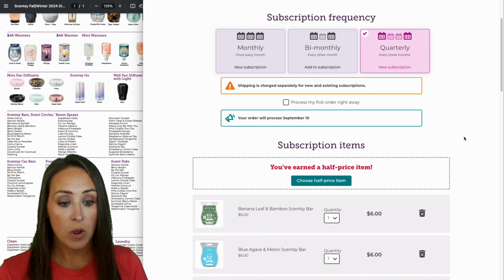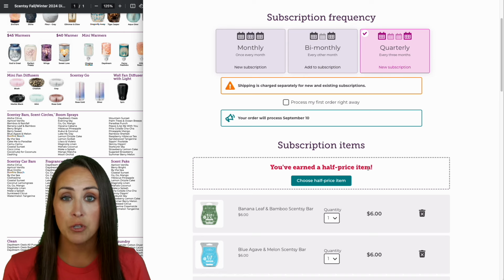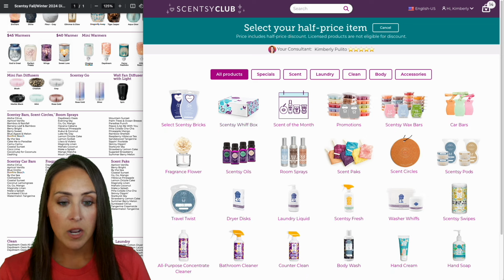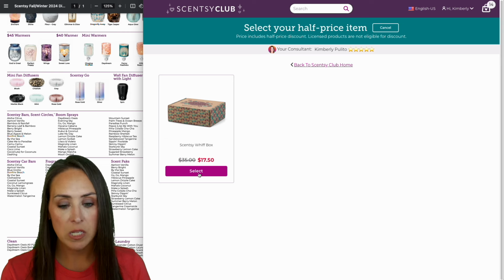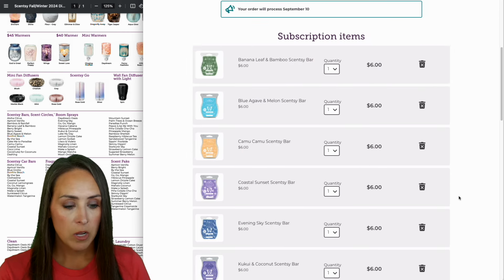So what we're going to do now, of course, because we have over $60 in our cart, we can choose a half price item. So I'm going to go ahead and choose a half price item. And the one thing that you can get for half price, this is the only way that you can get it for half price, is through Club, is the Scentsy Whiff Box. So we can see we're getting that for $17.50. So I'm going to go ahead and go down.